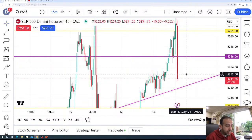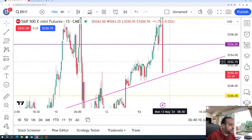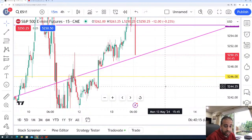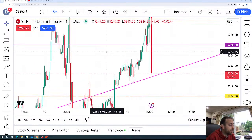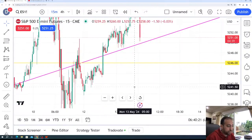Would it have been nice for the market to keep going up? Of course it would have, but that's not the reality. You can't depend on, like, what if. You have to deal with what's actually happening in front of you. That's the reality of trading. All right, so now we just sit back. This is a crazy sell-off, and again, it's a crazy sell-off because we made a failed breakout of the 5261 level, which is totally expected.